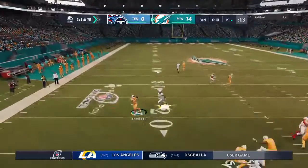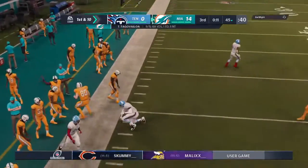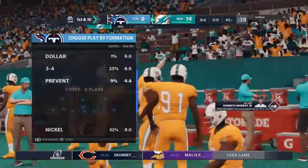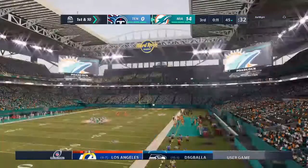Tua sets up to pass it. It's a short one here, complete to his tight end. And he's going to be out up around the 45-yard line. The extra effort after the catch makes it good for a gain of 26 and also a 1st down. 1st and 10 at the 45-yard line.